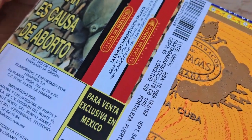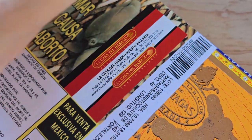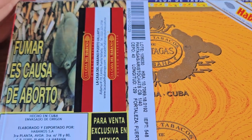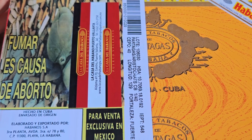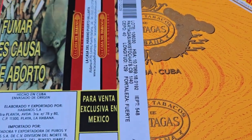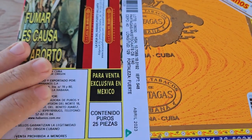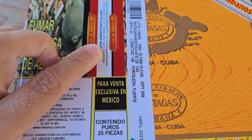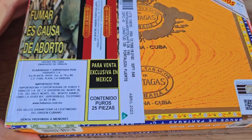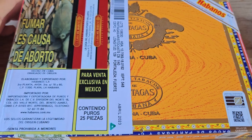And I highly recommend La Casa del Habano in Puerto Vallarta. Very easy to deal with, bilingual, English or Espanol, and very helpful. I had this box shipped within Mexico within a week. So, really excellent service by them. Highly recommend checking out La Casa del Habano if you're in Puerto Vallarta or if you're in Mexico, because they will ship to anywhere within Mexico.